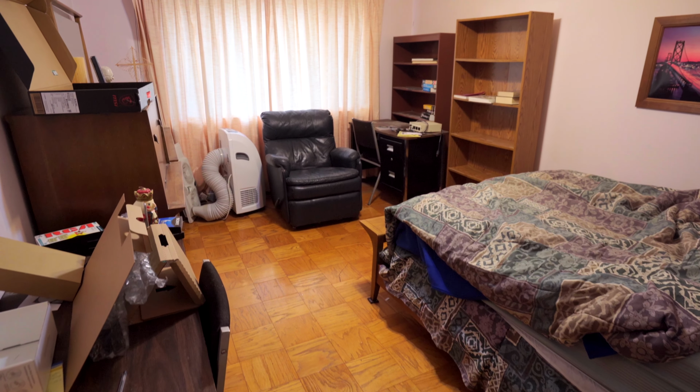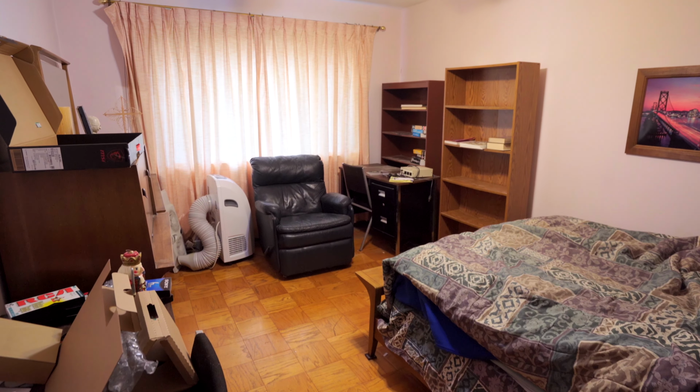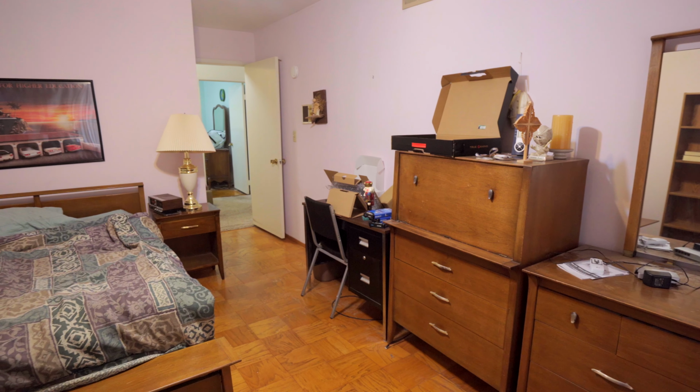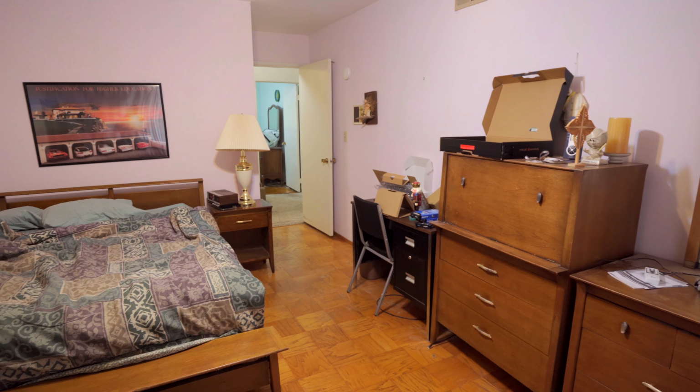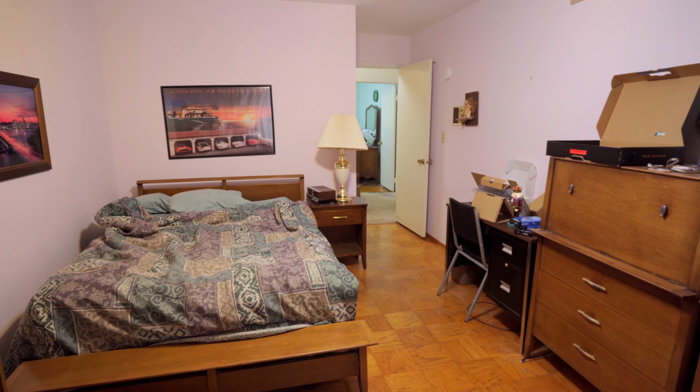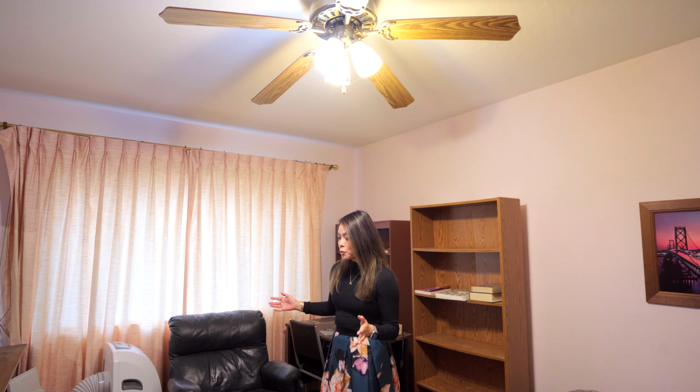This is the first bedroom on the third level. It's on the smaller side, especially because it's still full of furniture as if people are still living here. So the walls are painted this light pink color, and there's also this hideous fan that we're going to replace. We're also going to probably replace these old parquet floors with new modern planks.